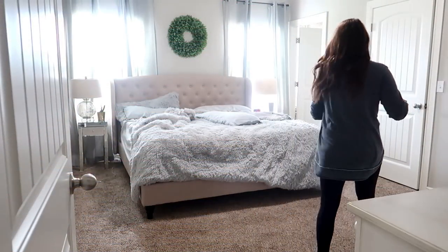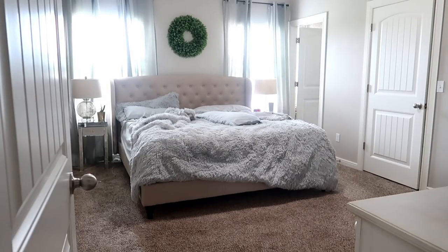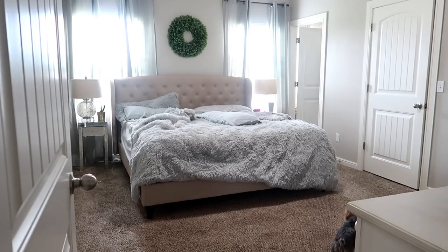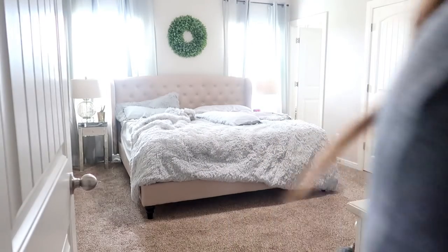And let's get to cleaning. Okay, like I stated in the beginning, I'm just gonna go ahead and do a speed clean. So I'm just putting everything away in its home that's not in it. Any cups, trash, shoes, whatever. And then I'm gonna go ahead and make my bed. And then after that, I'm gonna declutter.